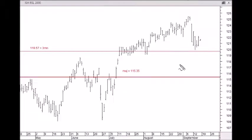Okay, I'm now going to review some of the charts. Market's not long open. We're just a little into the trading day. This is the Russell 2000 ETF, IWM, and the support on this chart has been there for a while. The first level of support is the 3-month at 119.57. Price below that level would suggest a retest of the major down here at 115.35. But in the long term, as long as IWM holds that level, it's in a strong price location.